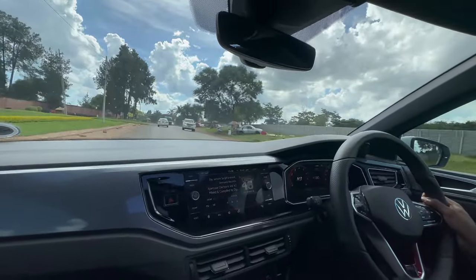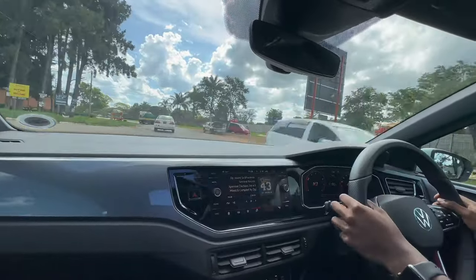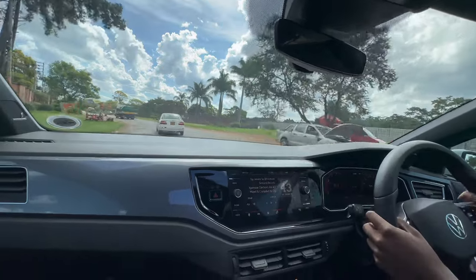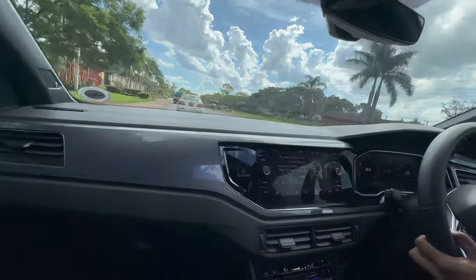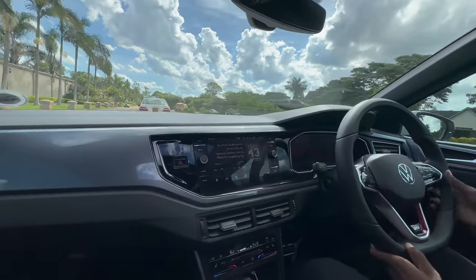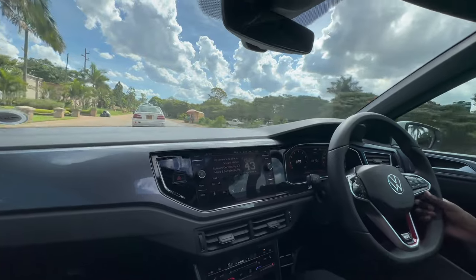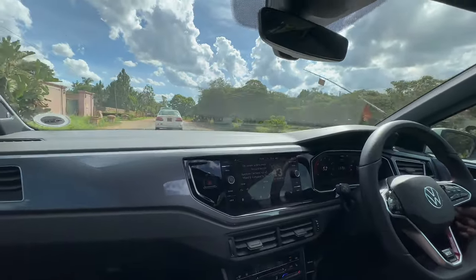So it does have the DSG faults, guys. Just see where I can test that out. But so far with the gearbox, it's quick, shifts very nicely. Yeah, very nice. I mean, we're driving a bit slowly, but yeah, you know, Zim traffic. It's always a mess. Cool, that's in sport.